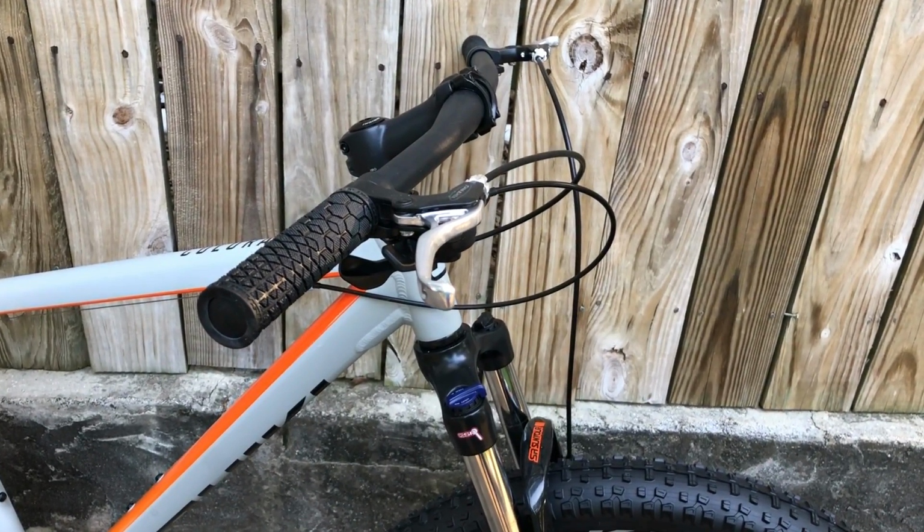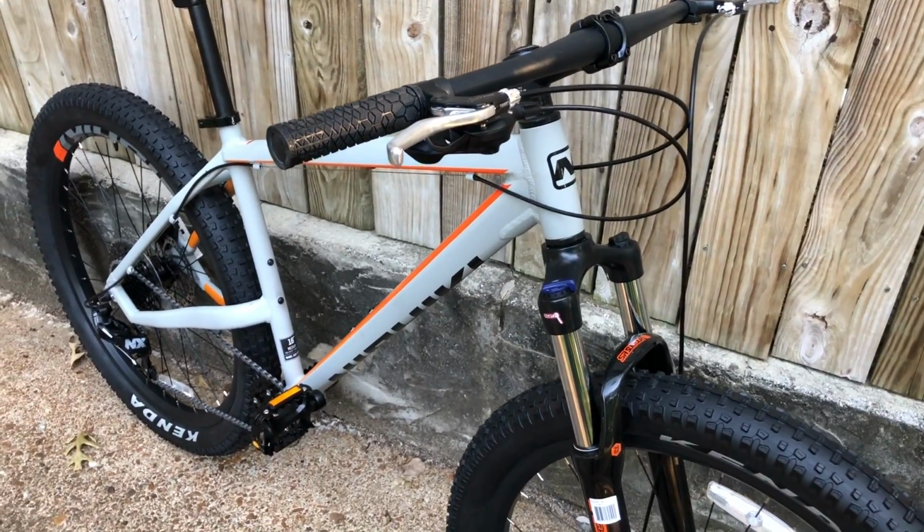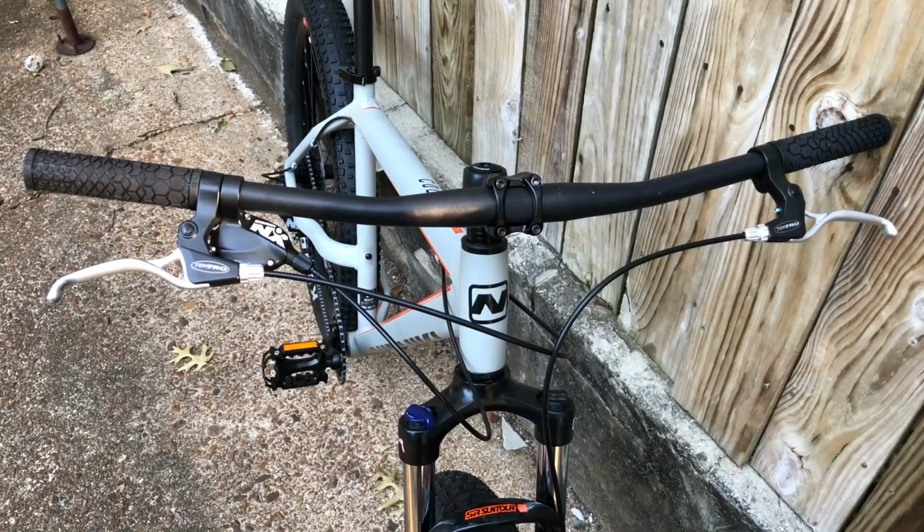What you are seeing is pulled straight from the mechanic's bike rack at Dick's. The only thing that I've changed is the handlebar orientation. They had it at a bit of a down angle. Let's do a quick component rundown.